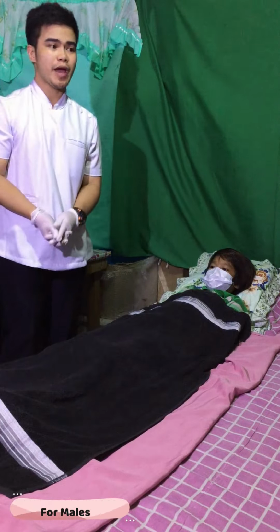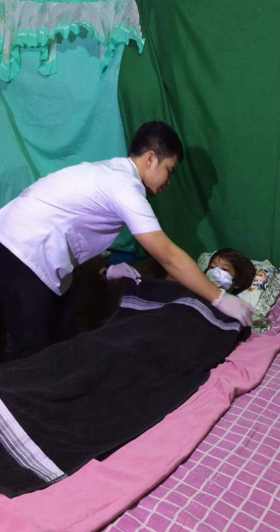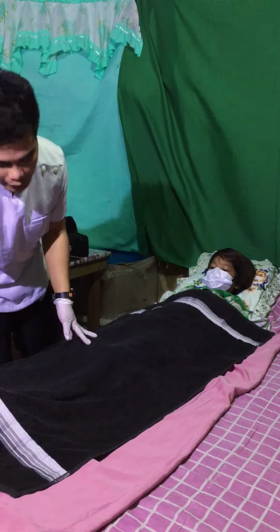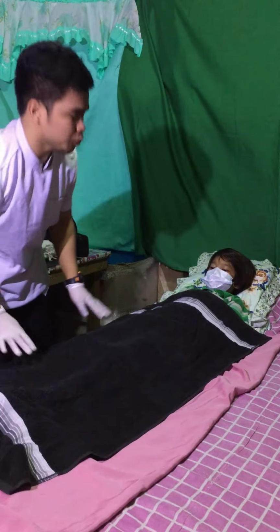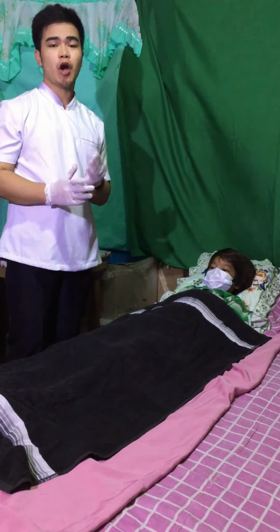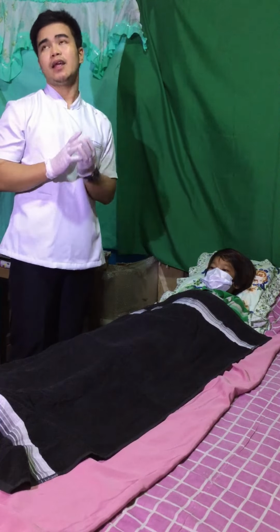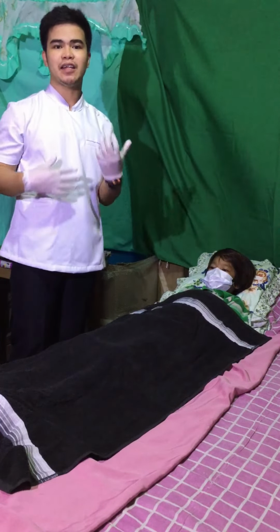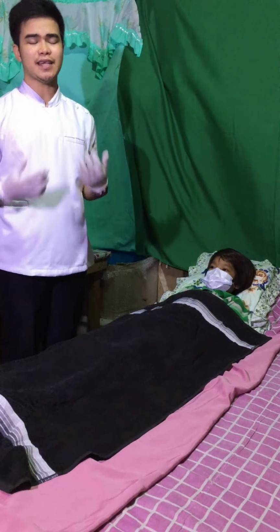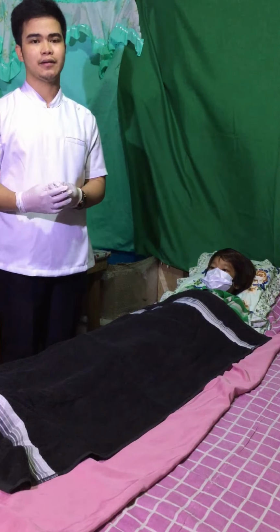So for males, we are still going to provide the blanket or bath blanket for the patient to protect his private area. So I'm going to position the patient in a supine position with knees flexed and hips slightly externally rotated. So this facilitates access to the perineum, the groin, and the inner thigh.